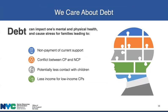We have the power to forgive debt that is owed to the Department of Social Services, and child support is payable to social services while children are receiving benefits. Money that's owed to the custodial parent, we do not have the power to forgive. So we can't say, oh, Mr. Jones, we're going to forgive half of the money you owe to Ms. Smith because you can't afford to pay it all. No, the money's owed to Ms. Smith. We don't have a say in the matter.